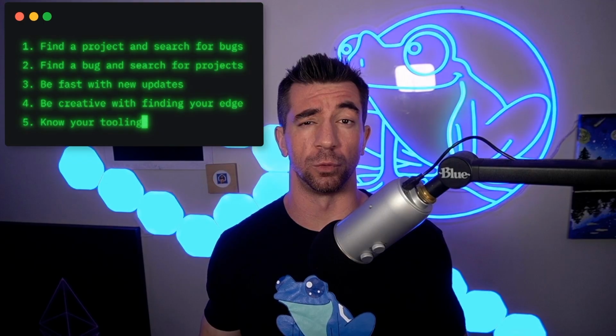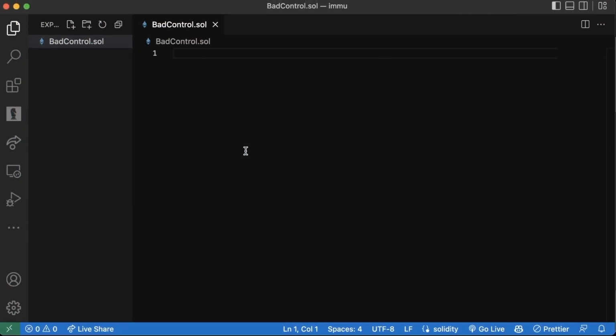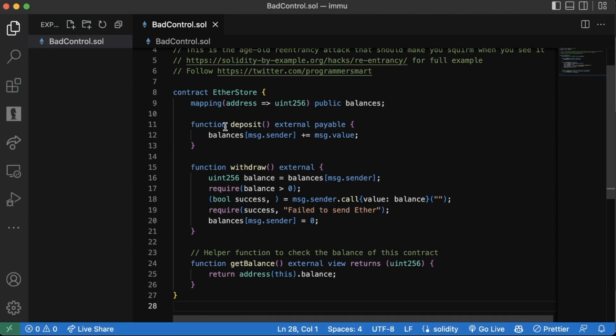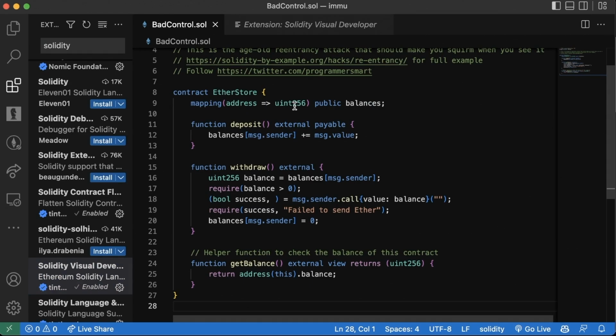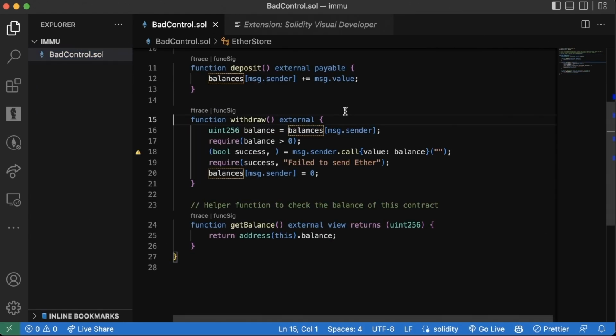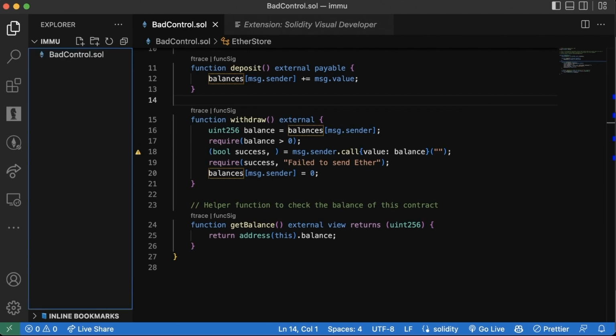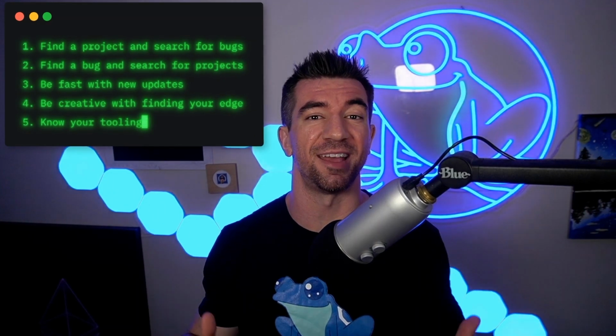Number 5, know your tooling. Bug hunters use tools like Solidity Visual Developer, Hardhat, Foundry, Brownie, Dune Analytics, Etherscan, and anything else that helps. A typical strategy might be to load up the contract in something like your VS Code and then turn on the Solidity Visual Developer, where it'll start to highlight important pieces of your code. After doing a manual walkthrough or finding any weaknesses, it might be a good idea to start setting up tests to test this contract. And usually you can reuse a lot of the tests that the original developers wrote in their own GitHub repo.